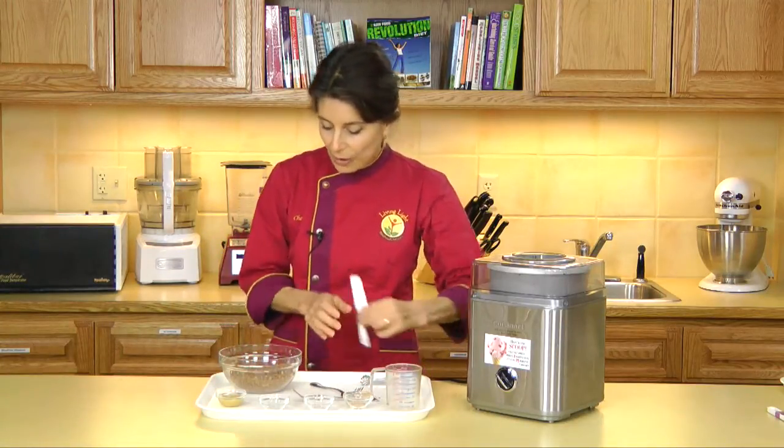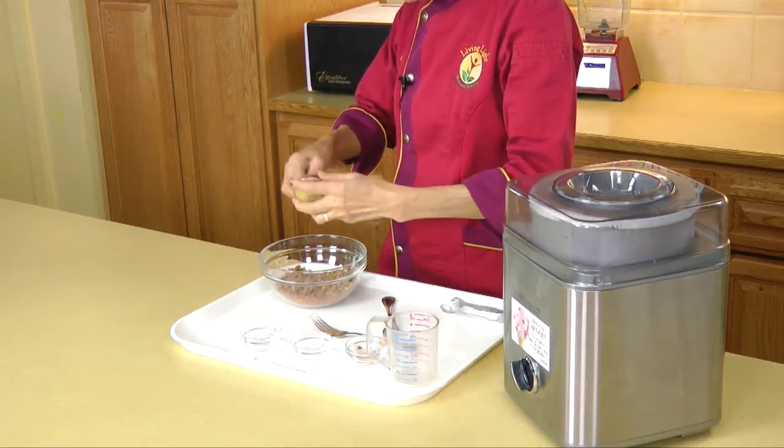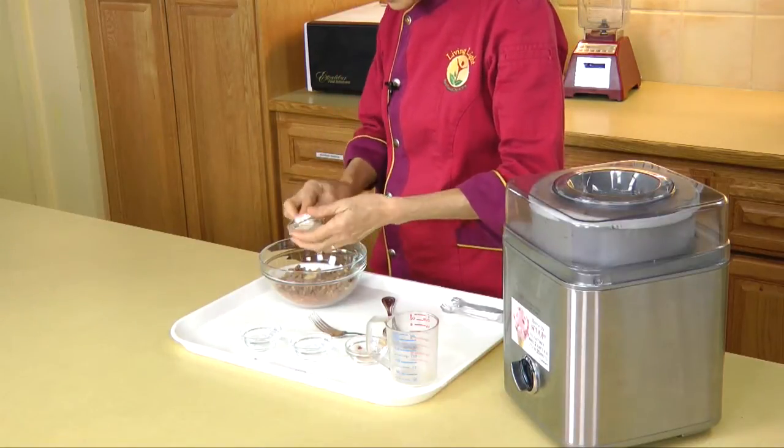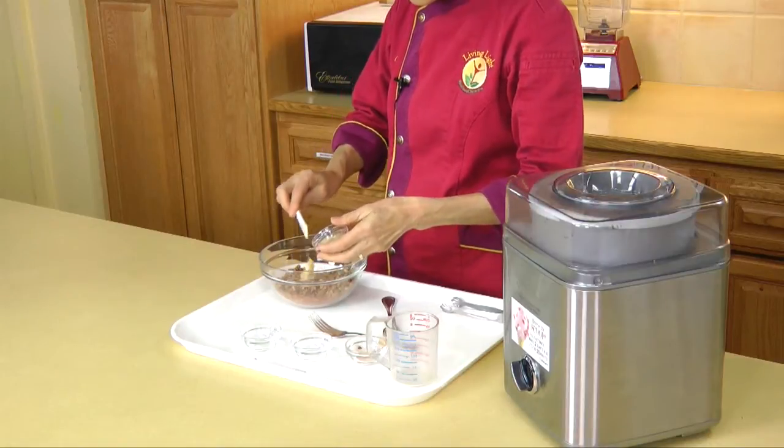Then we'll add our Thai coconut sugar. And this is a liquid, kind of a paste, really. And all we have to do here is toss it together. I'm going to use a couple of forks to do this.